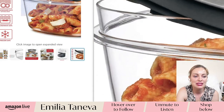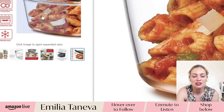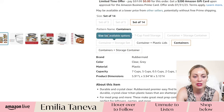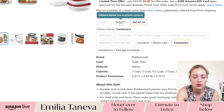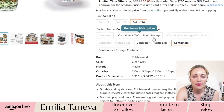BPA free for the lids. Those are also freezer safe, microwave safe, and dishwasher safe on the top rack. This is for the set of 14. If you're looking for something smaller, they have also sets of three, sets of four. They have containers for storage, many different sizes.